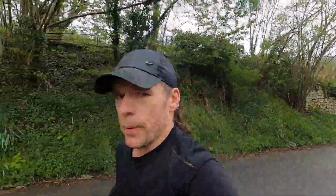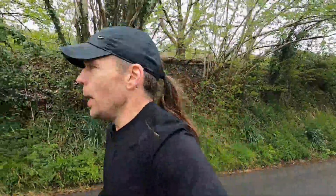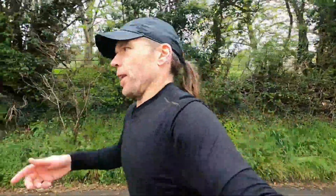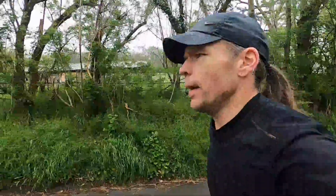Twisty turny, Monkton Coombe. So we come up past that school, take a left on the church lane. We've just done a 90-degree right, 90-degree left. And we're going to take the first left just along here to get us back on the cycle route.